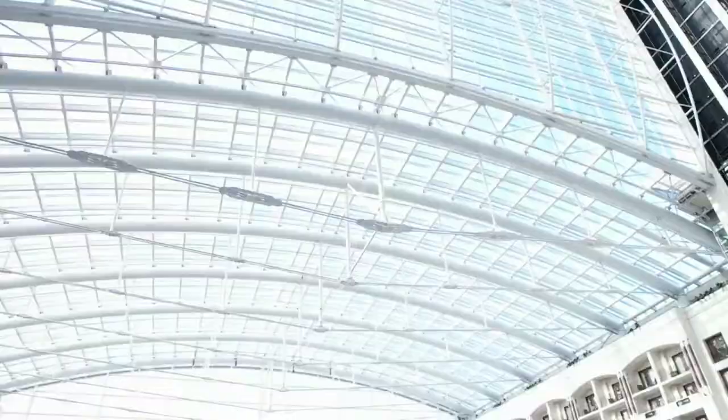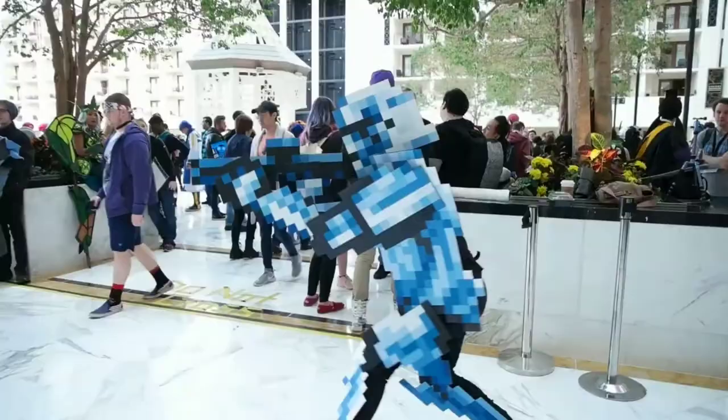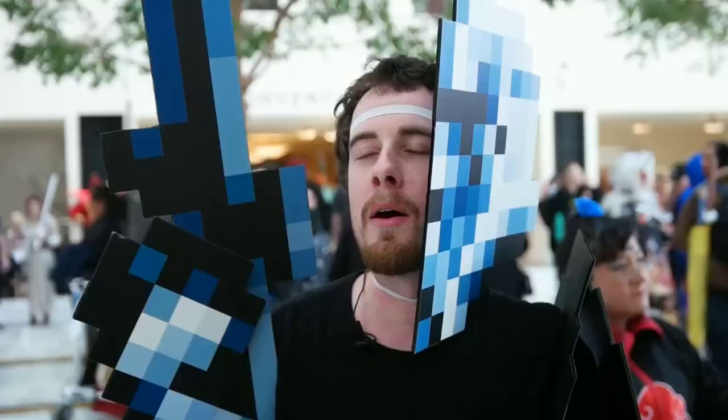And then I got around to doing that stormtrooper. Most of the stuff that I've done are from the Metroid series.